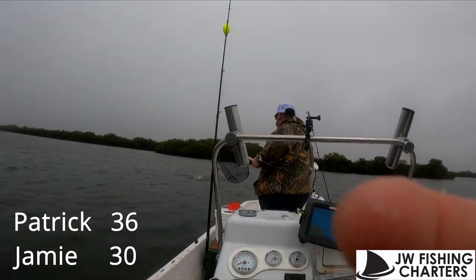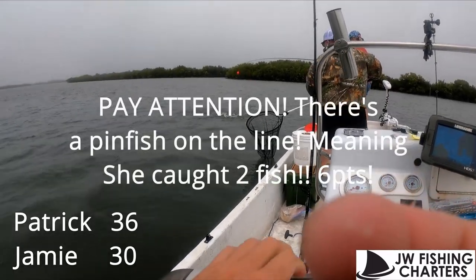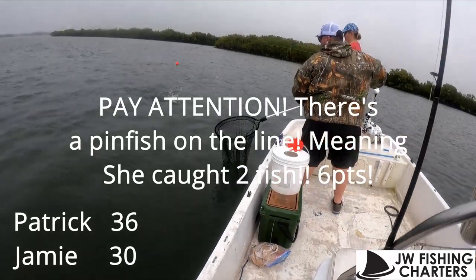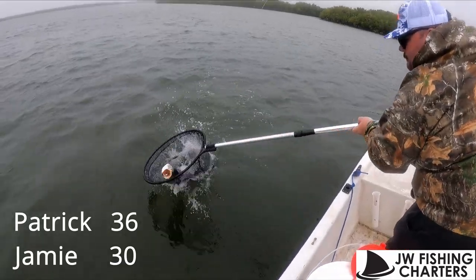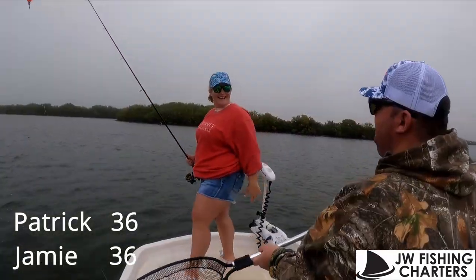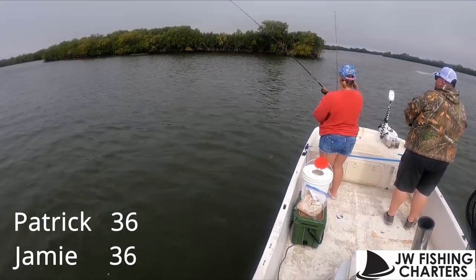The puffer, oh my. And now she's finishing it off. That looks like a keeper. There you go. That's the 10th one. Good job. 5-pointer, 36 to 30. And I get points for being the last one. That puffer gave. And he fell off.